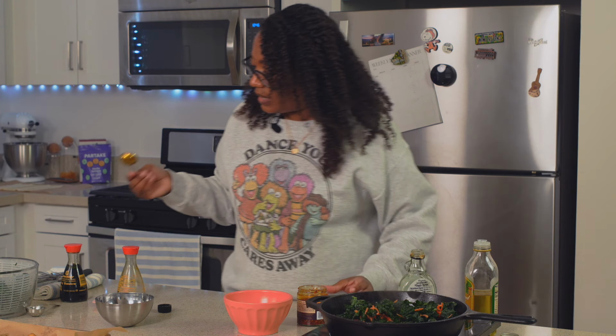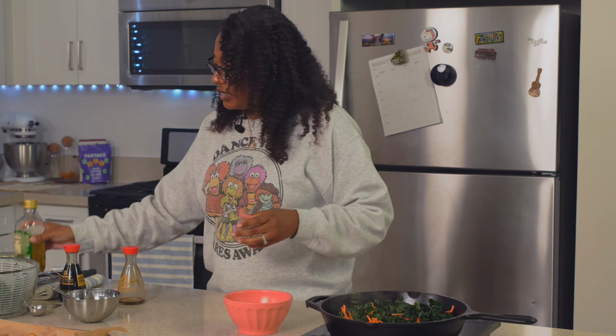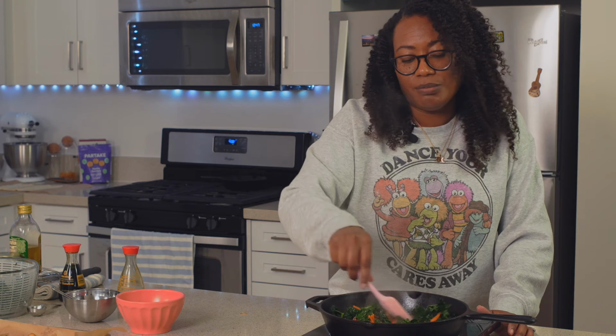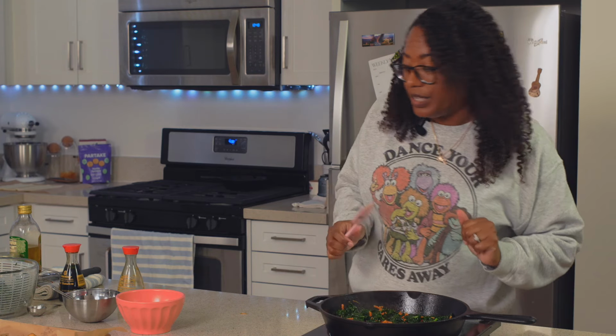All right, so we've got that. I'm gonna put that off to the side. Fill that up. And then I'm just gonna give my sauce a whisk. There we go. And then that should be pretty good. Don't want this to be cooked down too much. I just want my kale to be soft and carrots to be just a little charred. I'll leave that alone so that I can do what it needs to do.